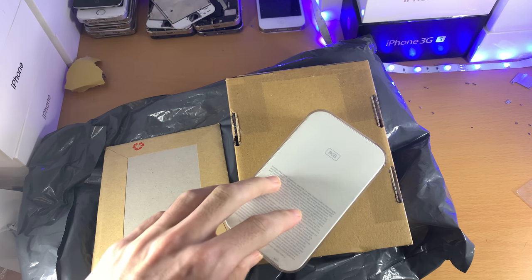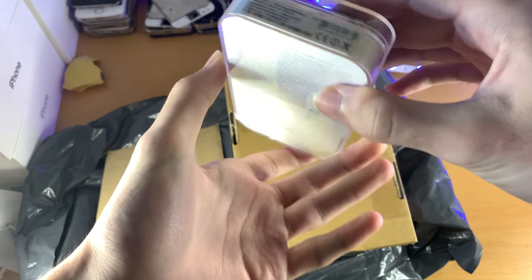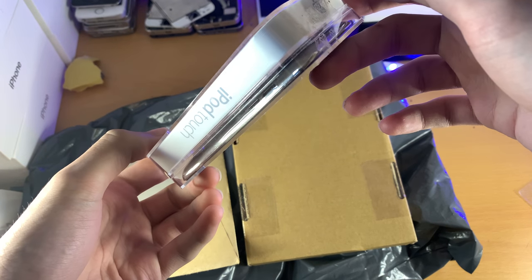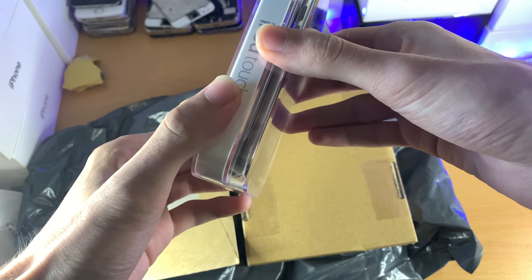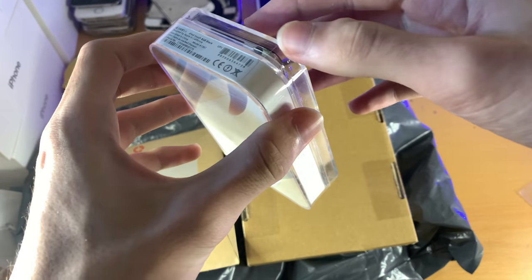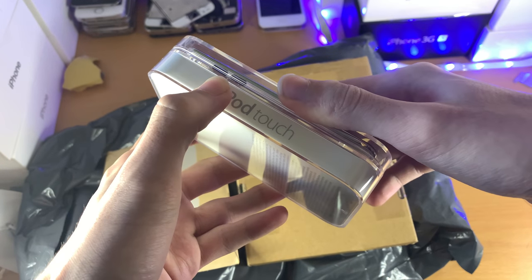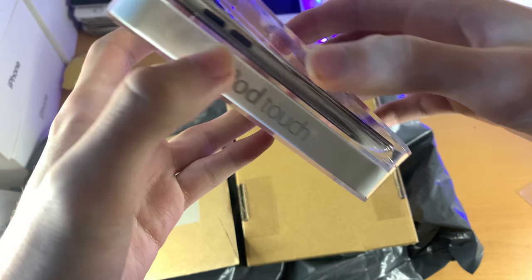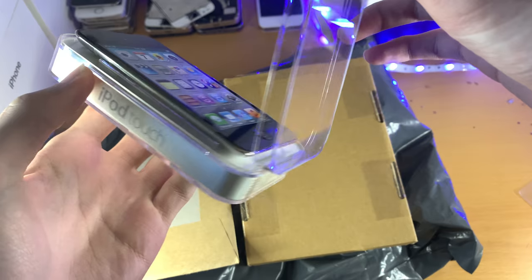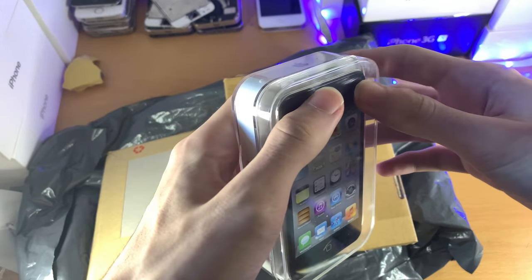So this is a brand new sealed iPod Touch 4th generation, at least it claimed to be, but I don't see the new seal. Well, I'm very confused. I don't actually see the part which makes this new. What? This isn't new. There's no new seal. There is no new seal. Well, this is going to get returned.